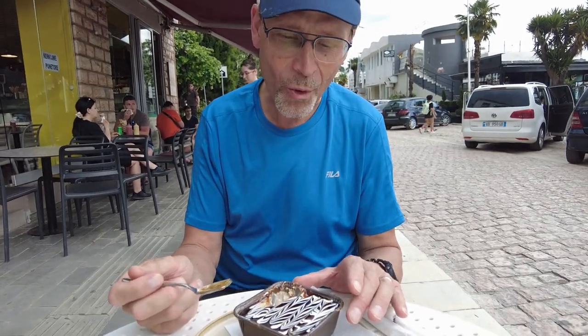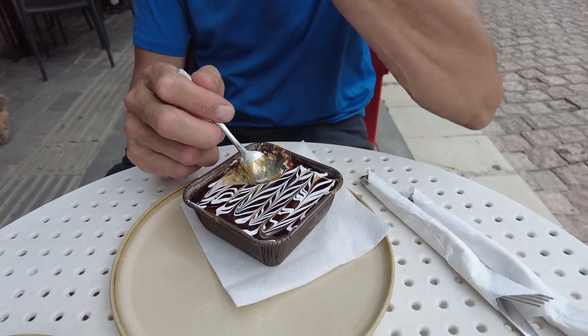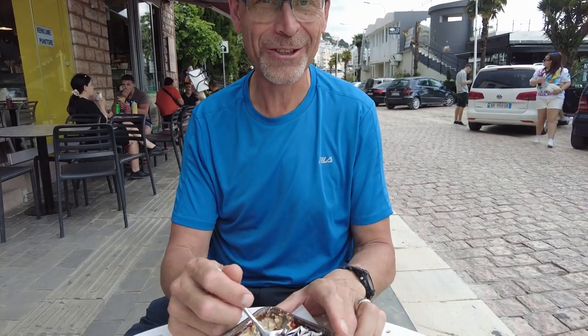Like, this would be a nice summer dessert. It has that ice creamy thing in your head. Like, it's nice. Yeah, it melts in your mouth. Mm-hmm. I like that. Wow. So, that's a win. That's a definite thumbs up. I'd say 10 out of 10 on that one.